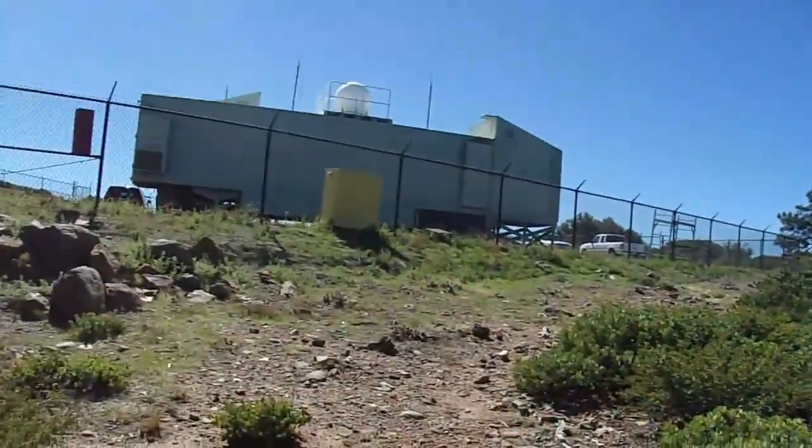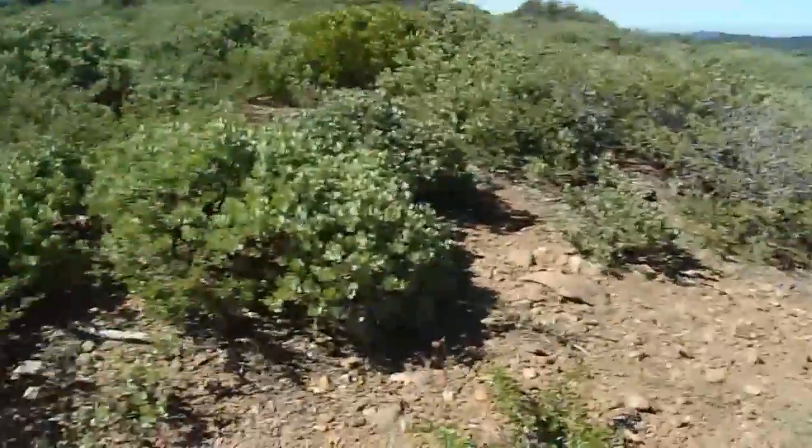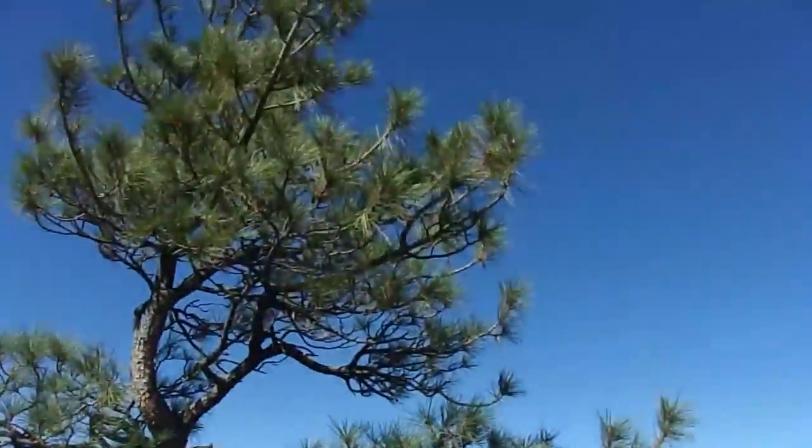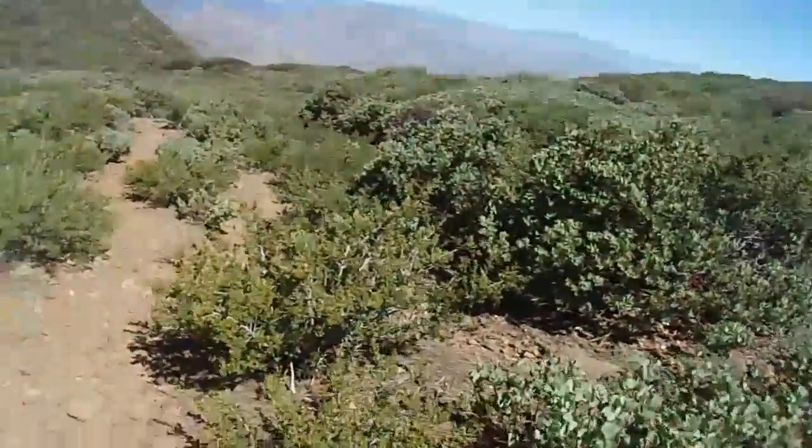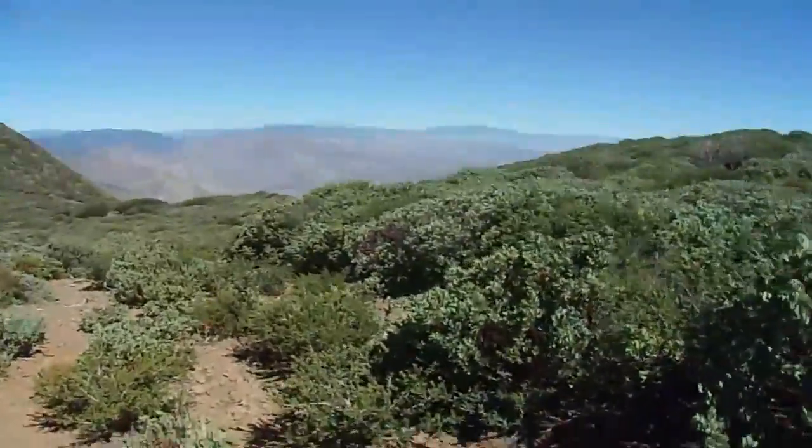Looks like I found it. So when you're here, you're by where this building is, or trailer, look for this. Underneath this young Jeffrey pine right here. I think this will be our route.